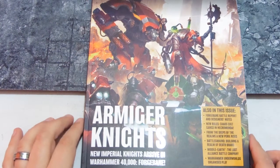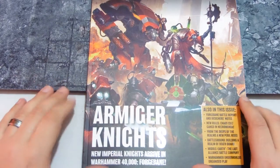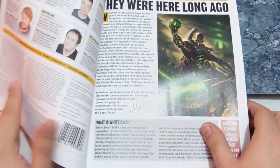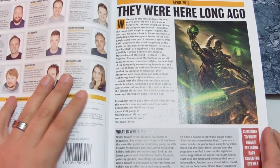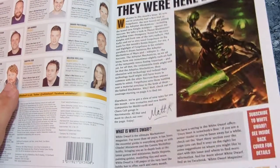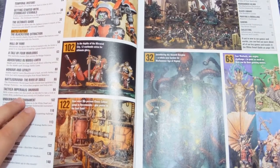So obviously at the front, the main picture is quite unsurprisingly Admech and Necrons, which is all to do with the new Forgebane kit and the Necron Codex that's come out this week as well. So as always, a bit of an editorial bump, which no one ever reads really, I should imagine. I know I never do. And we'll get into the pictures, and here we go.